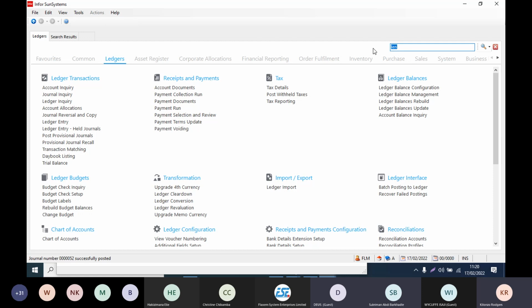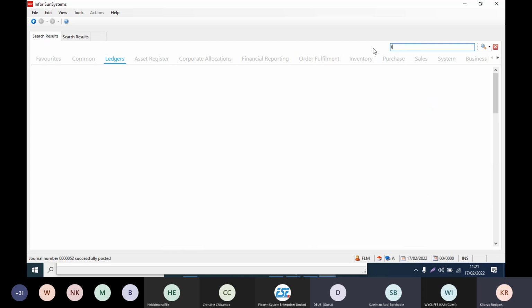So the next thing I'll be showing is the intercompany postings. This is where we'll post a journal in one Kanban or business unit in Sun, and it will be automatically posted in another business unit. So to do this, as a user, there's nothing special you are required to do. All the setup is done in the background. So for you, you'll just post your journal. Then it will be automatically posted in the other business unit.